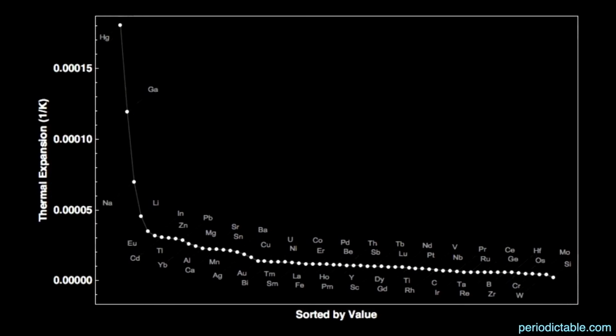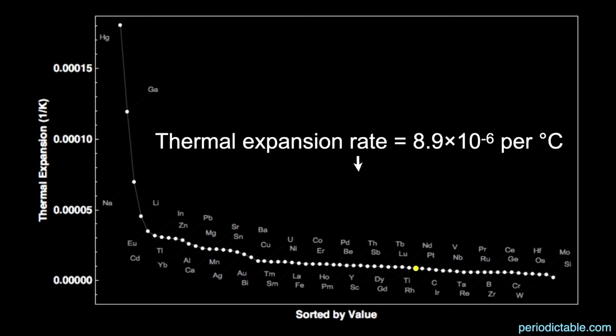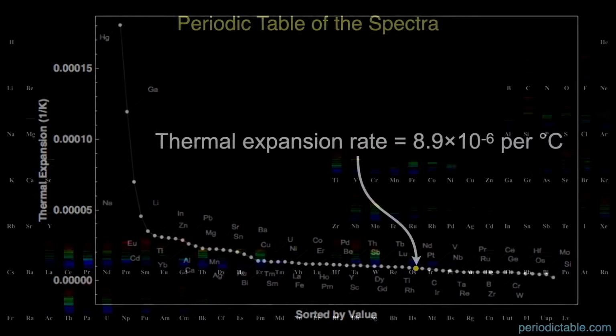Platinum has the 21st lowest rate of thermal expansion of all the elements, only 8.9 parts per million per degree Celsius. This means that if you had a 1 meter long bar of platinum and you heated it by 1 degree Celsius, it would get longer by only 8.9 millionths of a meter, or about 1/5 the diameter of a human hair. A pretty low expansion rate.